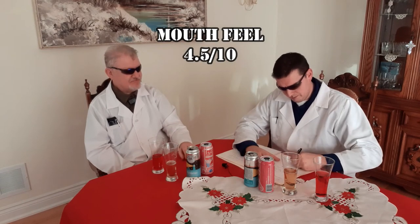So it is smooth. It's got smoothness. Goes down nice and easy. But I'm having trouble with the cough syrup flavor. Unfortunately, it is a little thick too, kind of syrupy. Yeah. And it even has the color of Formula 44D. Now, what is your prognosis on this? It would be a 4.5.